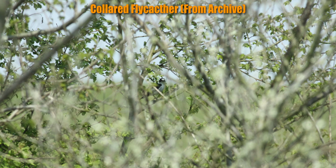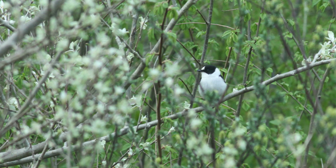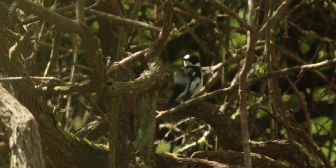I've arrived at the site of the collared flycatcher, but I got some bad news. The bird hasn't been seen for 2.5 hours already, so it's not looking that good. The collared flycatcher is a truly rare species for the Netherlands, though it's been recorded almost annually since 2018. Odd really, this long-distance migrant breeds just under 200 kilometers from the Dutch border, yet sightings here remain exceptional.